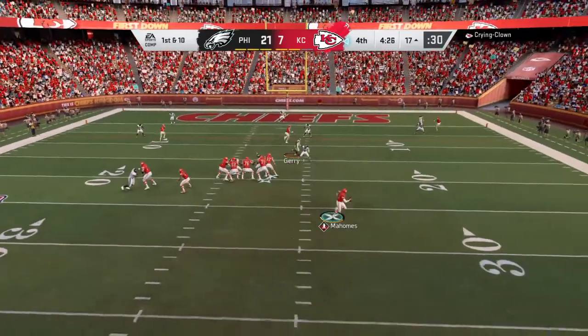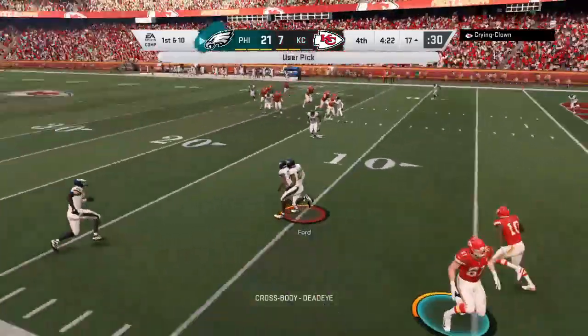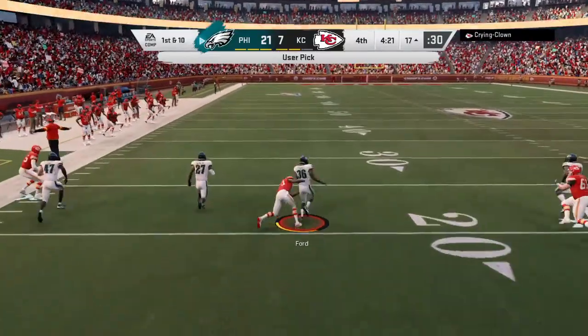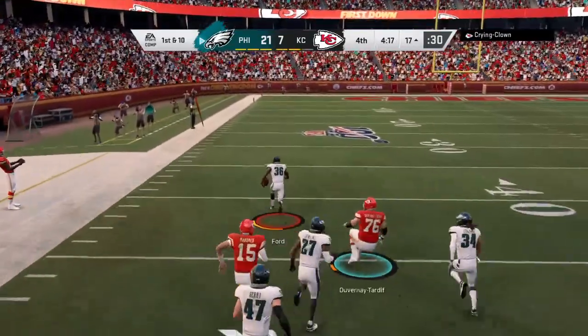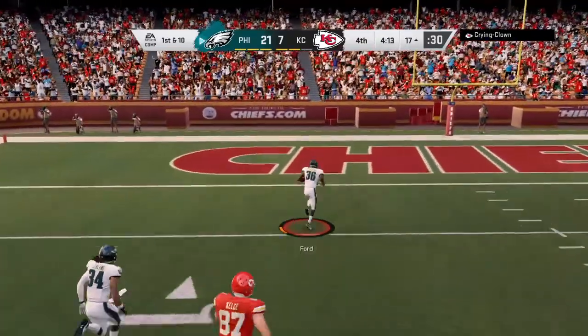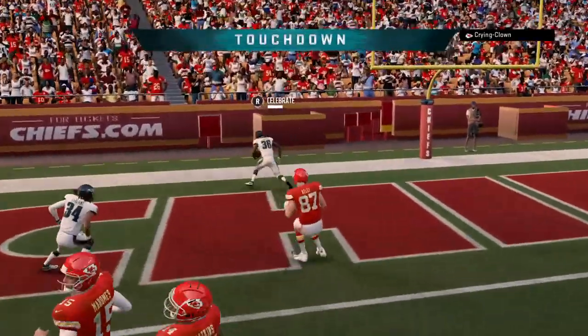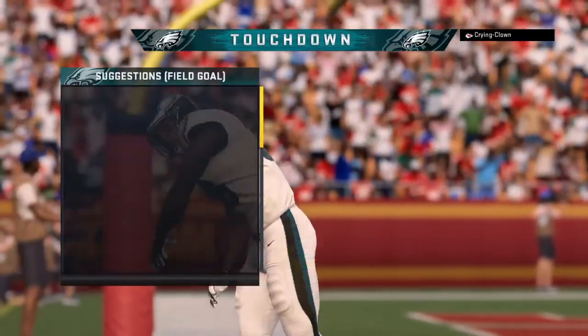Operating from the red zone now, Mahomes escaping the pressure right. And his pass is intercepted for the 4th time today. Picked off down at the 10. Through an opening, and there he goes. 20. And he takes this one back into the end zone. And the Eagles defense gets a pick 6.